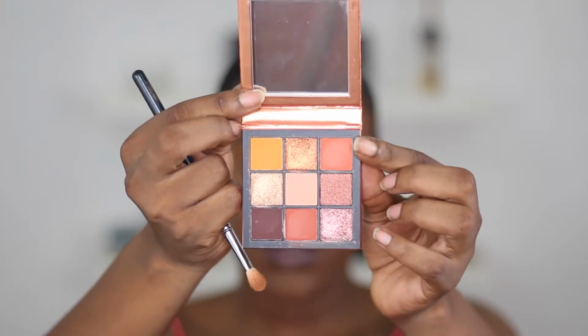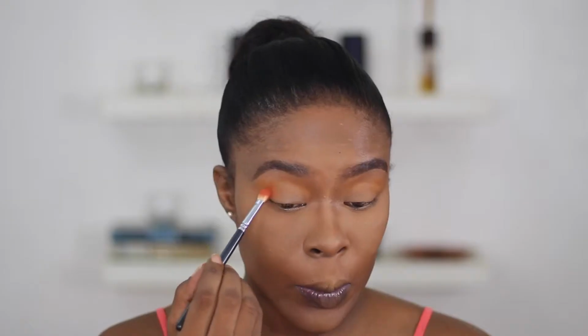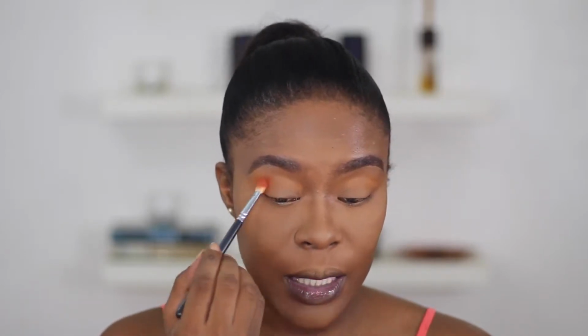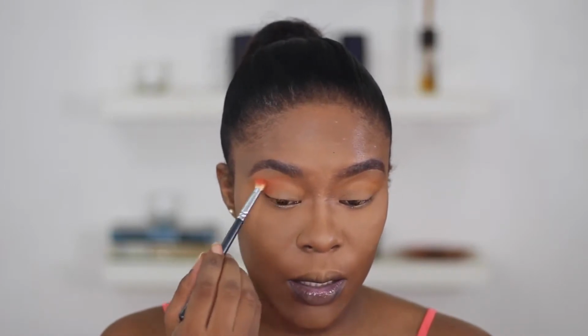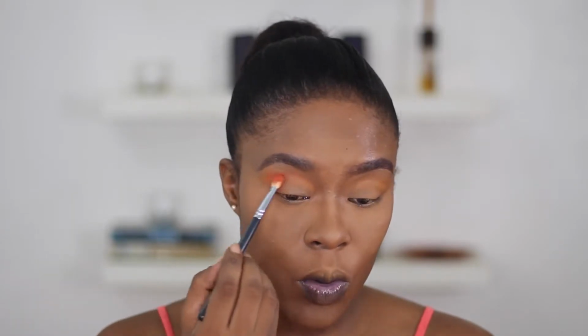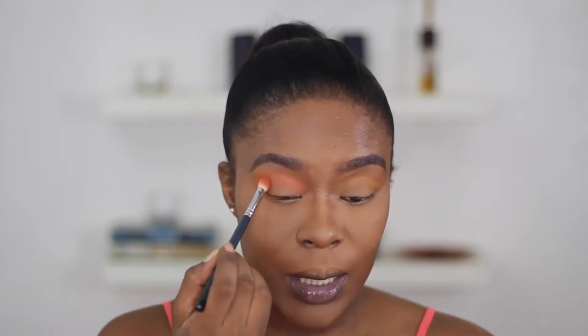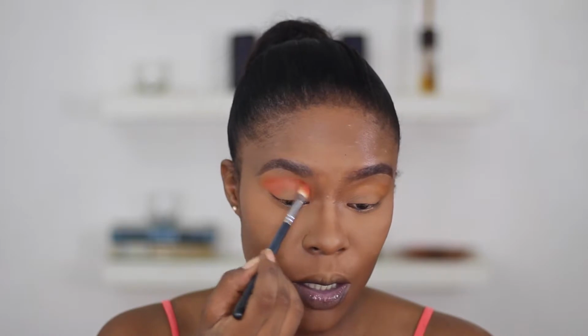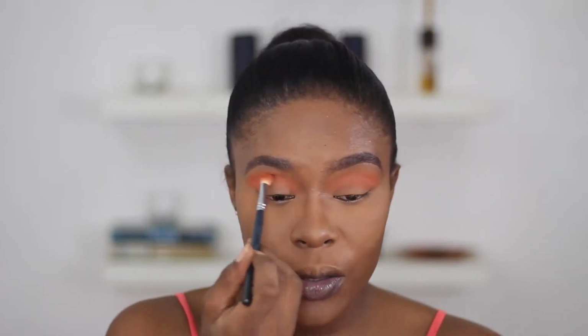Next, I'm going in with this orange shade right here, and I'm going to apply that also in my crease. Okay, this picks up a whole lot better than the yellow. Maybe it's just that the yellow is light. This picks up a whole lot better, and it's so easy to blend. Very smooth. Really love it.